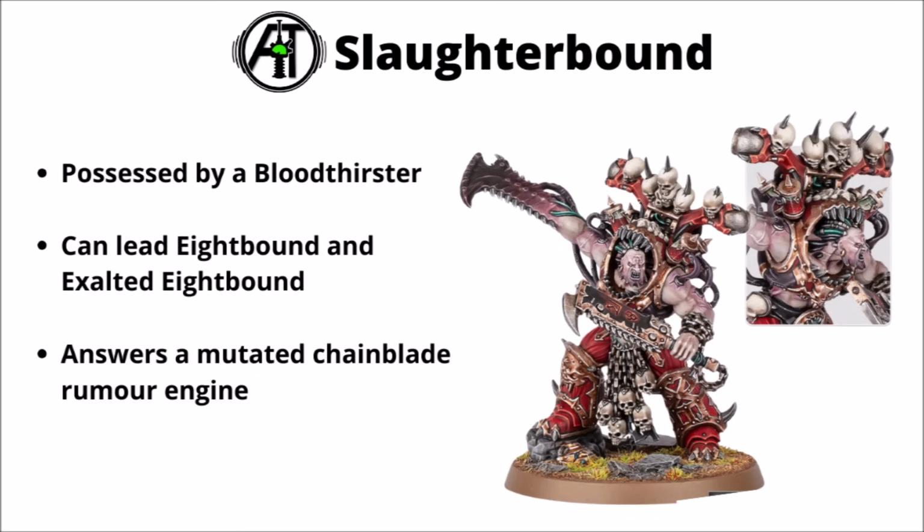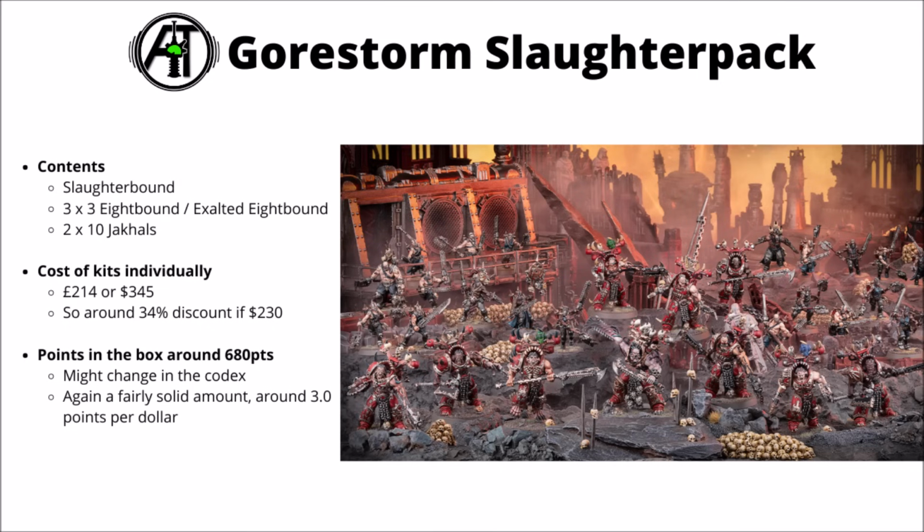What they got instead though was a single character release, a Slaughterbound who's possessed by a Bloodthirster, so basically a hyper-violent 8-bound leader, all ready to chop some folks up with that mutated chain blade growing out of his arm. Feel like he's a nice enough support character miniature, but there was a bit of hope for a bit more. He'll first come out in the Gorestorm Slaughter Pack, alongside 3 sets of 8-bound and 2 sets of Jackals.